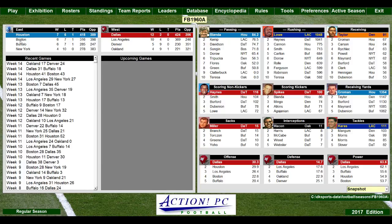Let's just look at some Boston Patriots stats here. Don't know if I can. Baseball lets you compare actual to replay. Let's just see if we can do that with the football. Okay, so what we're going to do here, I'm just going to go through the year.